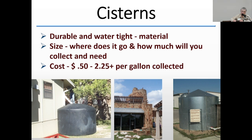This cost is not 50 cents anymore. It's gone. It's more like 22-25 right now is what they're charging for systems. It used to be about the cost to drill a well, but I think with COVID, the stuff has gone up so much. To drill a well, too.